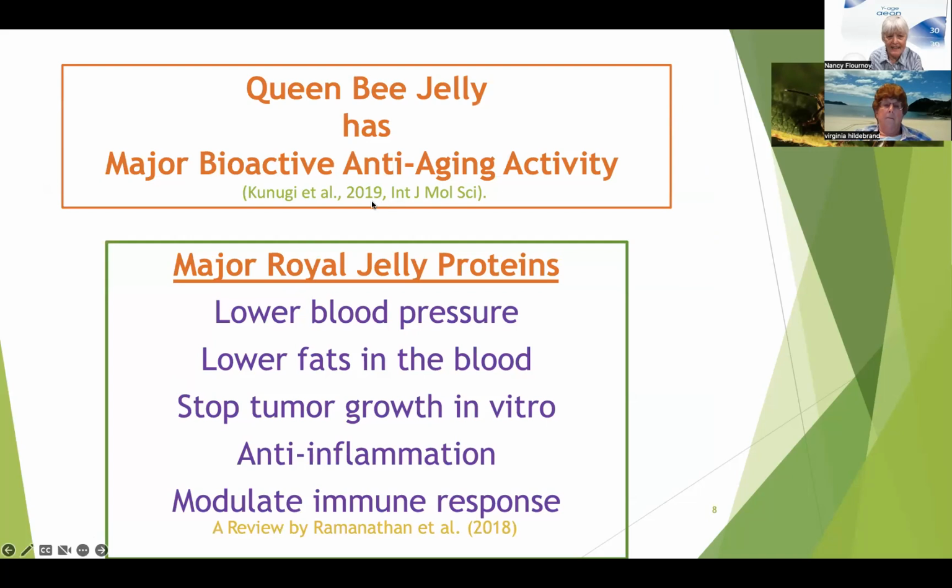So 2019, now this is the International Journal of Molecular Science. So this is a pretty basic science piece of research that declares that the queen bee jelly is a big player in anti-aging activity. And the list of things that it contributes to include lowering the blood pressure, lowering fats in the blood, stopping tumor growth in vitro. That's in somebody's determined it in a test tube or in a cell culture, not in humans. It's anti-inflammatory, and it modulates the immune response. So we'll see some of these topics come up a little later in a more basic science context.